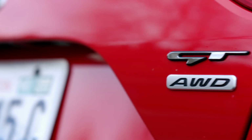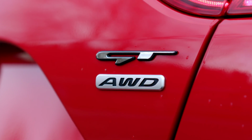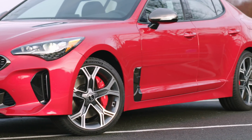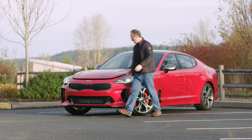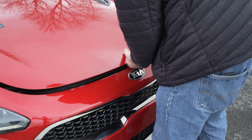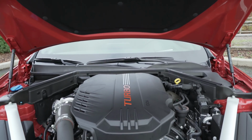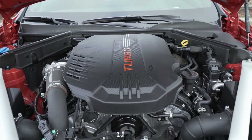This is the GT2, which is the top of the line Stinger. Price as you see it here, $52,000 and some change. Whoa. Before you say, no way would I spend that much money on a Kia, just wait until you see what this car has. Under the hood is a 3.3-liter twin turbocharged V6. It puts out 336 horsepower.